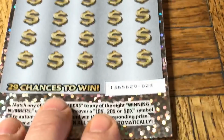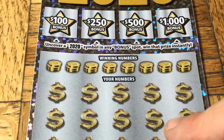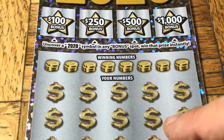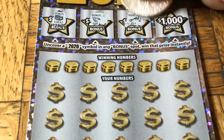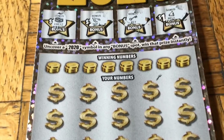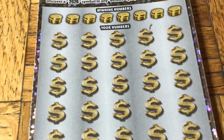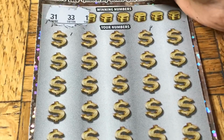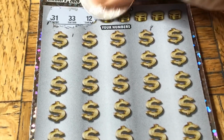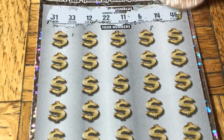Full of scratchy dust. All right, ticket 023. Let us do this again. Moochie, where are you? Please, by all means. 2020. No. Nope. And there. Just give us a 2020 over here. Would you? Did you mention a scratched claimer? Oh, no, I didn't. So 31, double 3, 12, double 2, double 1, number 6, 14, and we're 46.